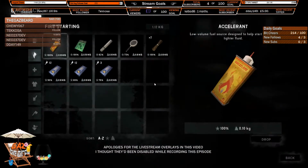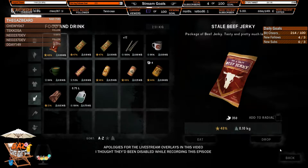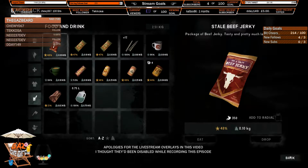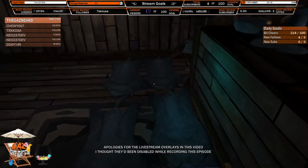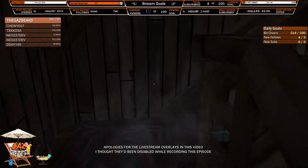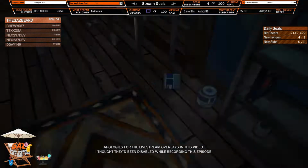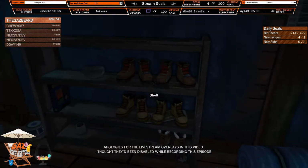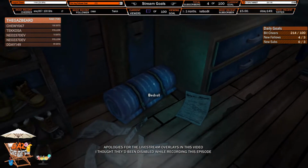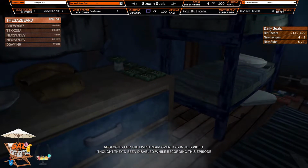We need to check our water, how we're doing for water. 0.75 litres. Right, so we will be taking some more water with us. Let's just go see what our food store is like upstairs. I'm going to leave all of these clothes here, all of these boots and everything. The spare bedroll, it's at 86%. It'll be fine, ready for us coming back.